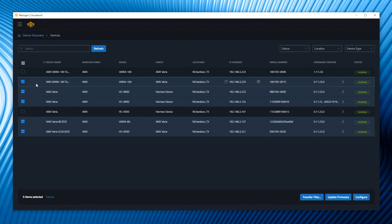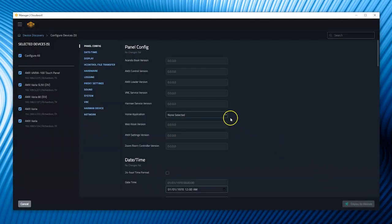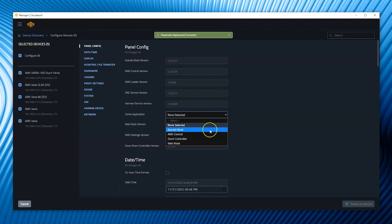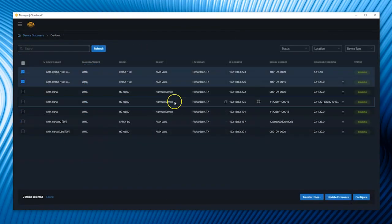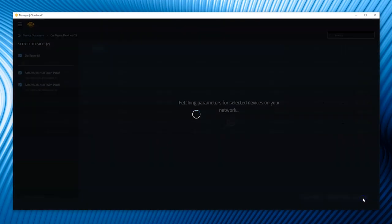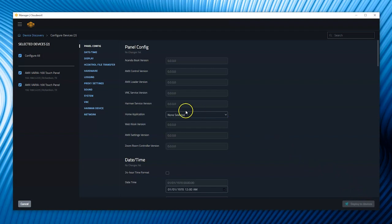But for larger installations, projects that might see 50, 100, or even more panels being installed all at the same time, the time savings and reduction in opportunities for error that mass configuration via CloudWorks Manager provides can vastly enhance the profitability of the project.